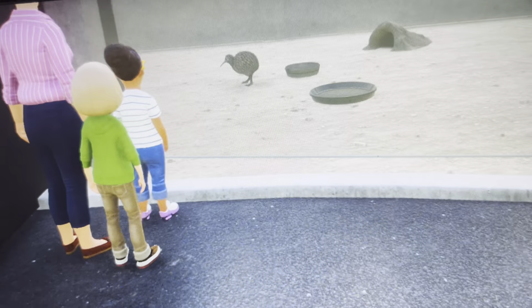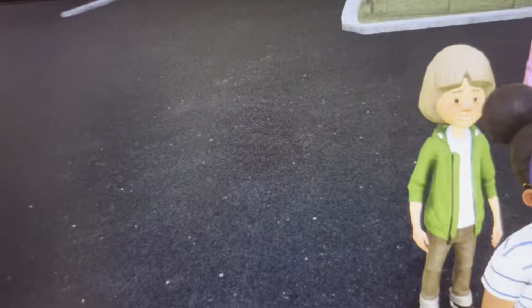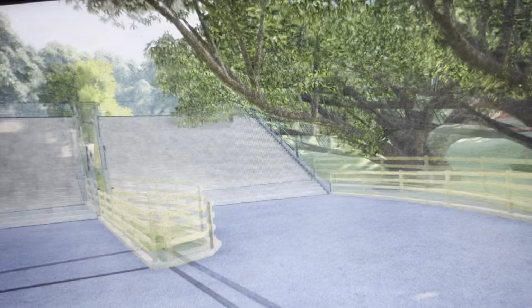And yeah, there's the little kiwi. He's like big size. That's what I meant. That sounds like a screaming girl. It actually adds to the ambience of the exhibit. It's so loud I heard it when I was coming downstairs.